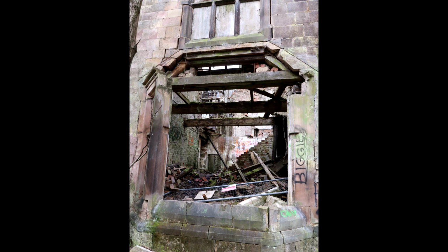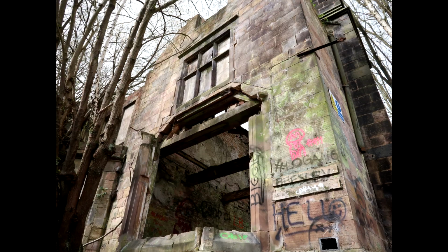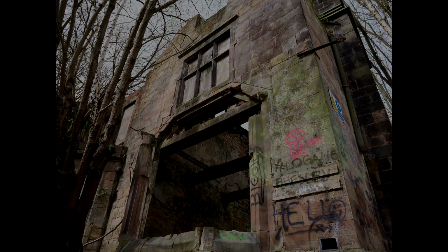Eventually, after World War II, the manor was divided into 12 flats in response to the post-war housing crisis. A few years later, the house came to its final resting date, which was around the 1970s.